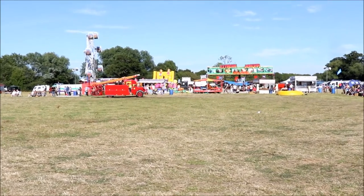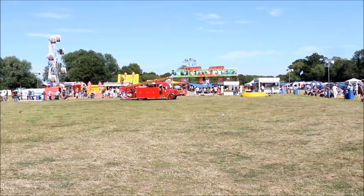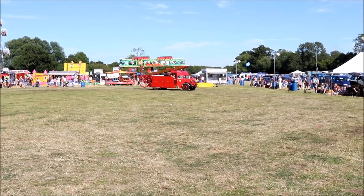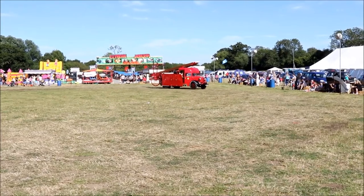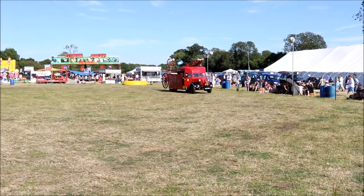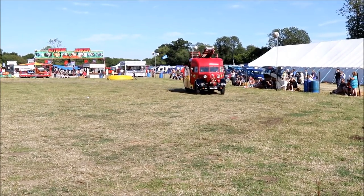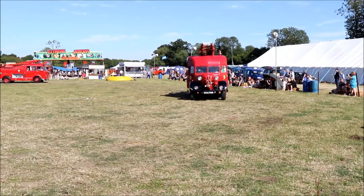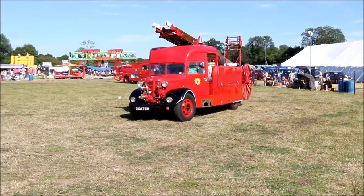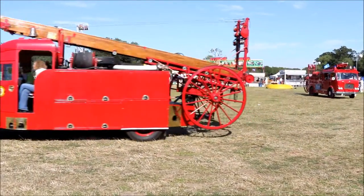Dennis Pump Escape, next. London Fire Brigade. Coming up onto the modern vehicles now, Dennis Rapier, ex-West Suffolk. This one was stationed at Parkland Green.